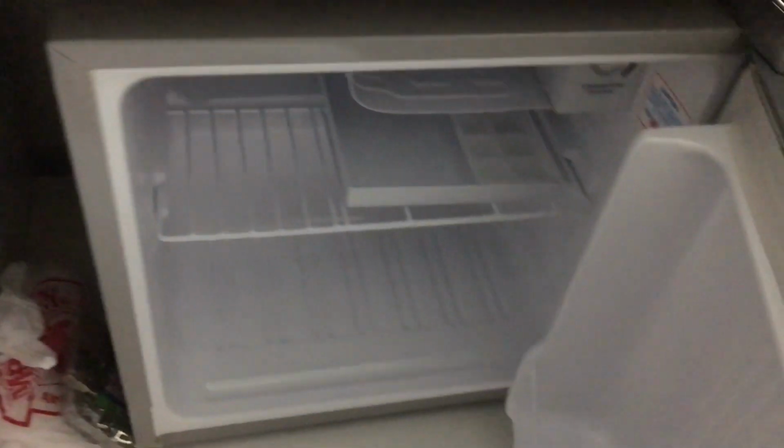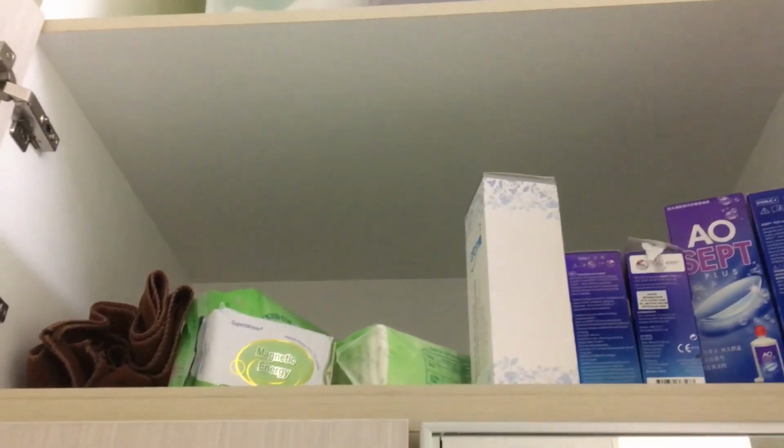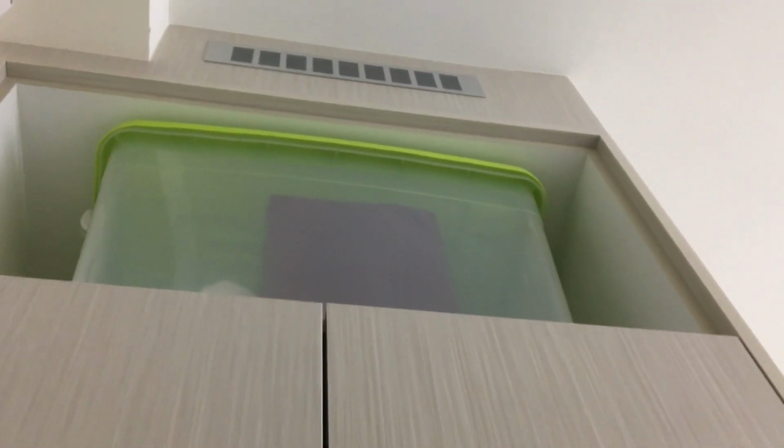Here is my fridge. I haven't put anything in yet because I didn't buy anything. Yeah, I should. And then here are some supplies that I just put inside. And then up here, there's a container for me.